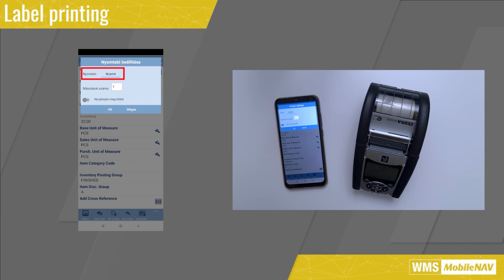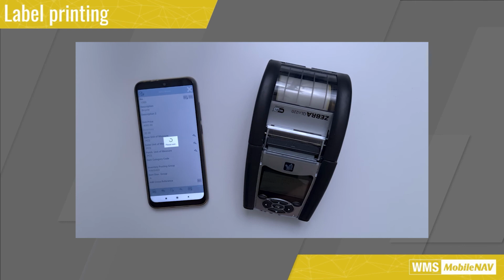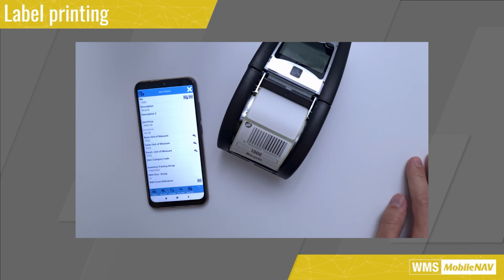Now I can select which printer I want to use if I have multiple printers installed on the device, and we can choose the amount of labels we want to print. By pressing the OK button, the label is already printed. We can now stick the barcodes to the products, and we will be able to use them during the put-away workflow.